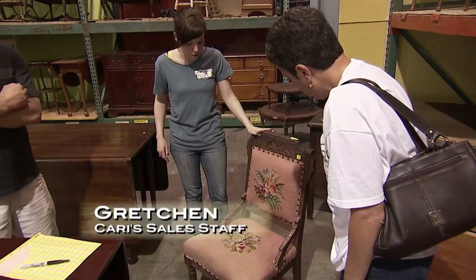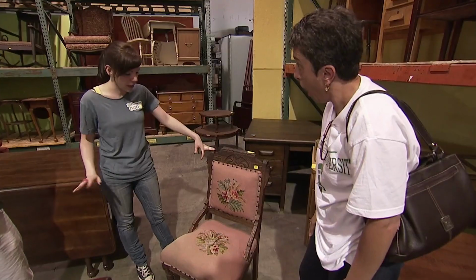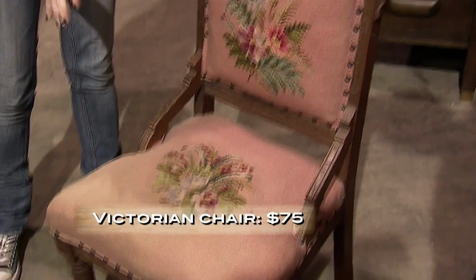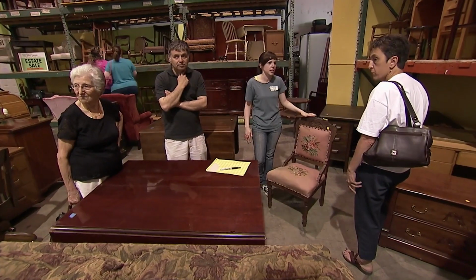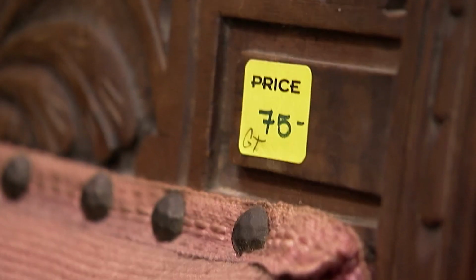This is from the late Victorian period. Yeah, it's cute. Probably between 1875 and 1890. Yeah. You know that because of the original needlepoint. I am an antique treasure matchmaker, and if I can give them a tidbit of information about that piece, they will care about that piece. Do you love it? Yeah. I love it too. $75 sold?